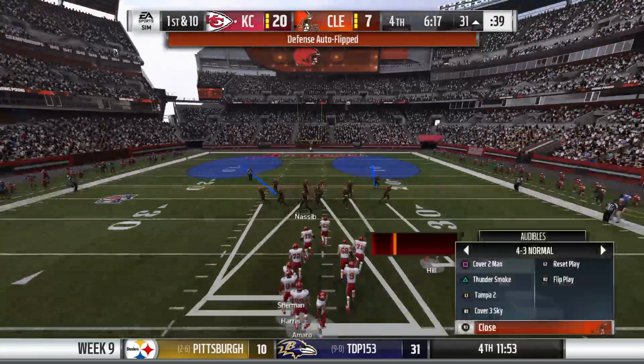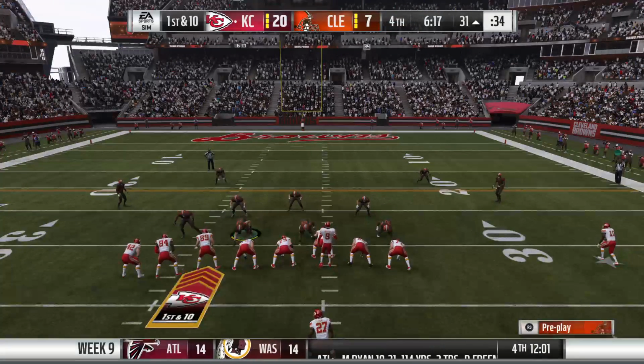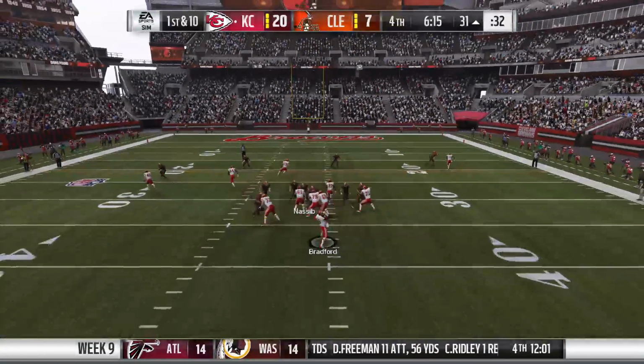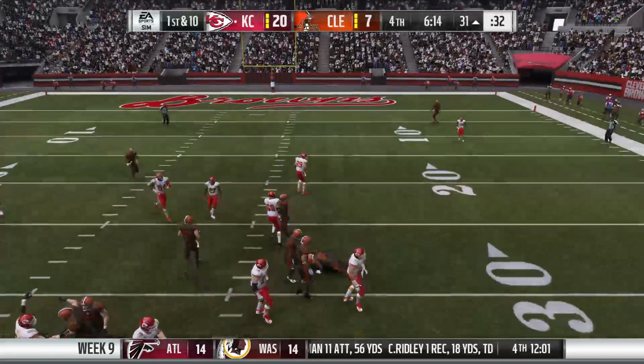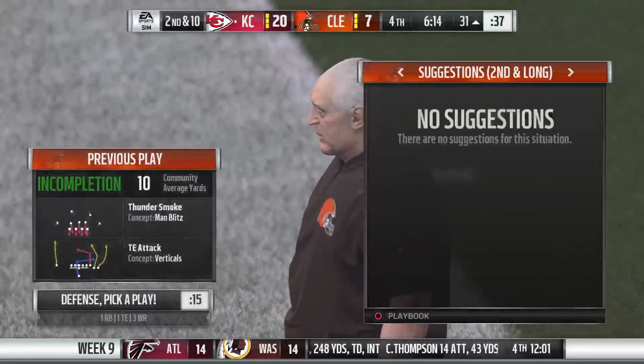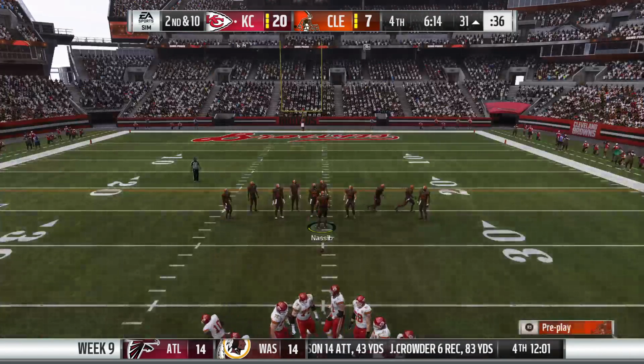Bradford now 5 straight completions here in this second half. 1st and 10. On 1st and 10, Bradford, he couldn't quite hold it. Got hit. Ball pops out. Incomplete. Sometime in this 4th quarter, someone on defense is going to have to step up and force a turnover.